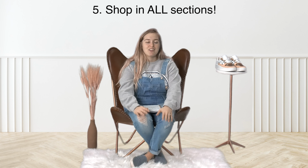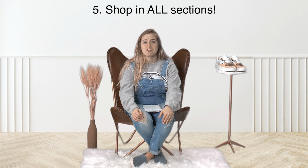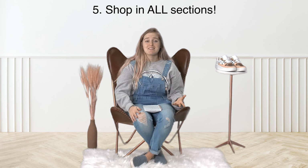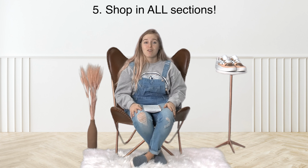And don't be afraid of any section, because some people also like to hide things in sections. So you might find something in one that's not supposed to be there that's really great that somebody set down there. So don't be afraid of any section in the thrift store.